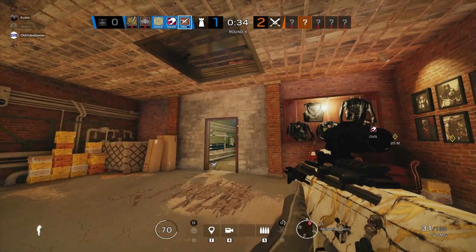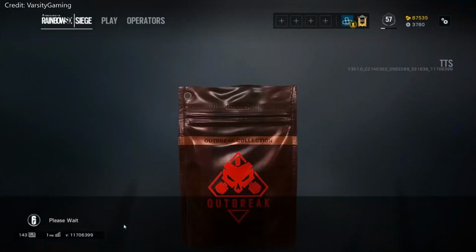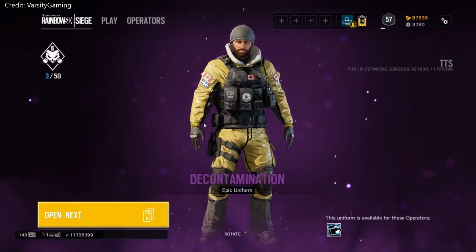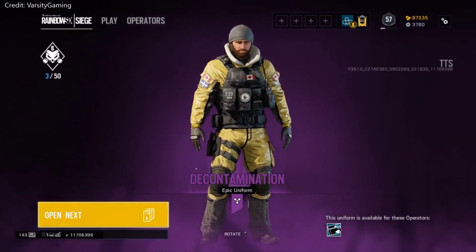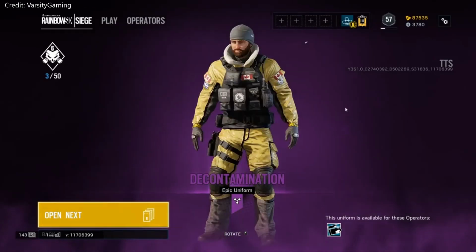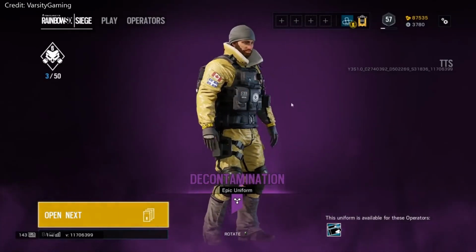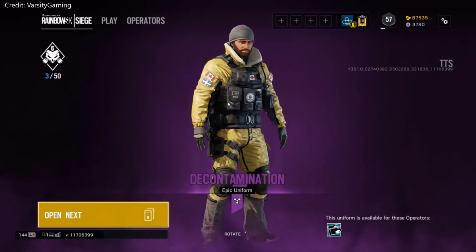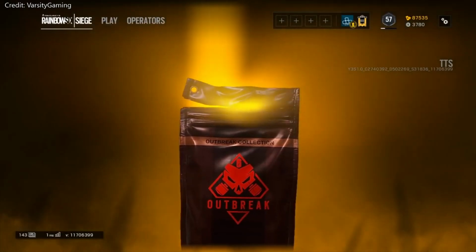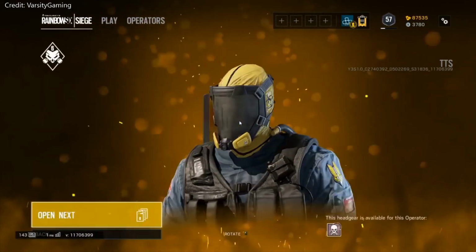Okay, so starting off these special alpha packs is actually Outbreak, which was a limited time game mode that ran from March 6th to April 3rd, during Operation Chimera. As it currently stands, this is the biggest set out of all the alpha packs that have ever been released. It contains over 50 cosmetic items, and some of the most notable ones are the Ash Elite set, which was kind of a reskin of another Elite set that they released at the time, and it was actually free at that time.